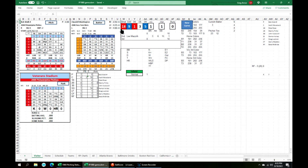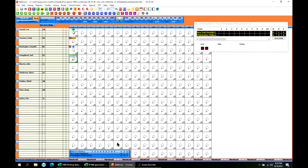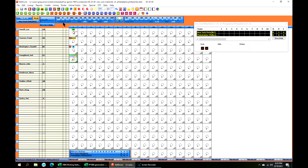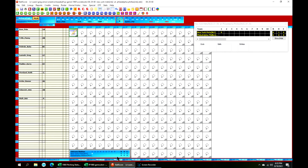Pitch 13, possible strikeout 9. That'll be a strikeout against Claudell. And bring up Joe Youngblood. No strategy, 25, possible strikeout 7 against right-hand pitcher. That too will be a strikeout. Youngblood goes down. Walk gets out of the situation. Brings up Pete Rose.